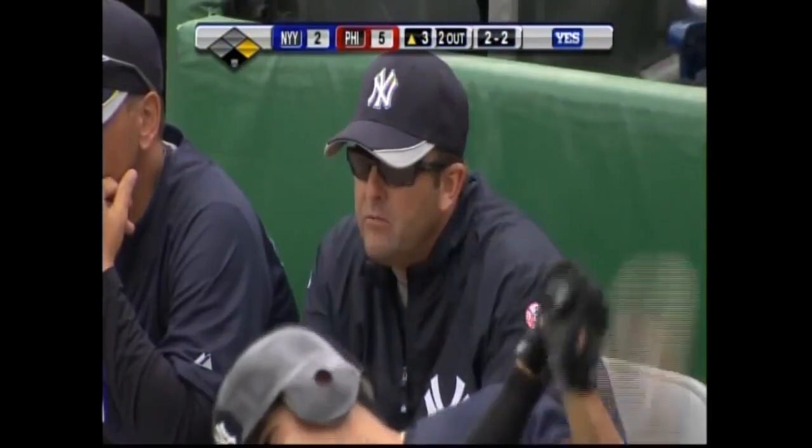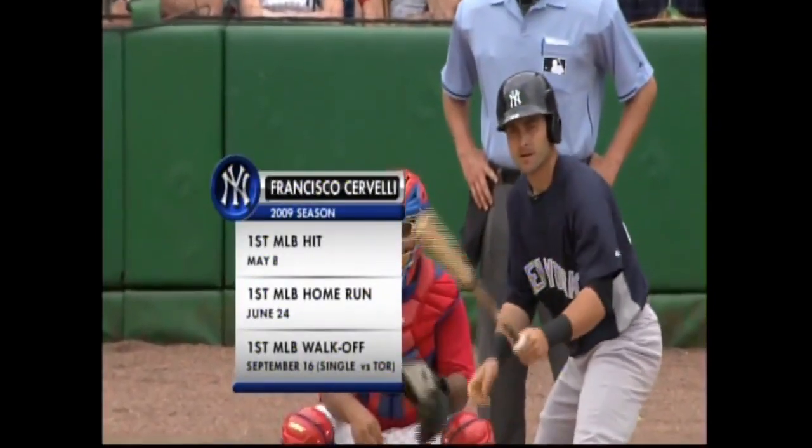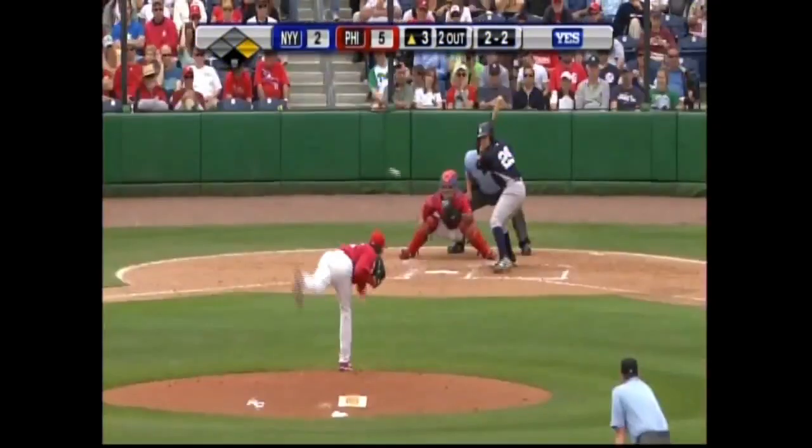Kevin Long, one of the hardest working batting coaches. He is one of the better batting coaches. Not only that, he works all year. You know, it used to be just during the season, but now he has hitters going to visit him where he lives in Arizona.